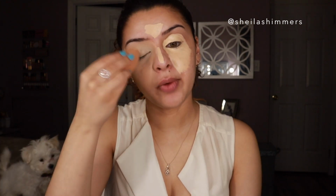So it feels very lightweight. I also feel like you don't need as much product as I applied. It does spread out pretty easily throughout your skin, so that's something to think about. Be very precise where you apply this, because it's definitely going to spread out to more places.